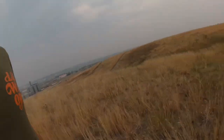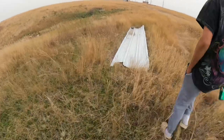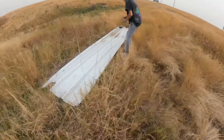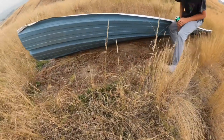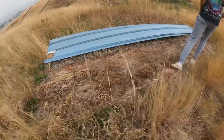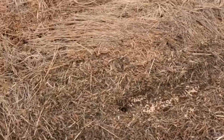Alright, so we're gonna lift up this tin up here and see if there's any snakes. Probably is. Probably not. A lot of rat's nests. One right there. That's a nest, yeah. Look at that mouse. Chuck nasty. Ew. Look at those fire ants. Yeah, we just get out of here.